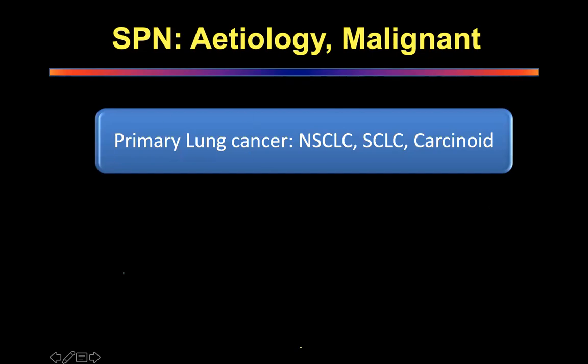So malignant can be primary lung cancer, okay? It can be non-small cell lung cancer, small cell lung cancer, or a carcinoid. Now, I have put carcinoid into the malignant group because carcinoids have the potential to undergo metastasis. So no carcinoid should be thought of as a benign disease. I think that's a huge mistake a lot of people make when they are discussing with patients as well. They call it a benign disease. Carcinoids are not benign disease. There is typical carcinoid, atypical carcinoid. Which carcinoid will undergo an atypical change is almost impossible to predict. That is why you should not treat carcinoids as a benign disease. Okay, so that's primary lung cancer.